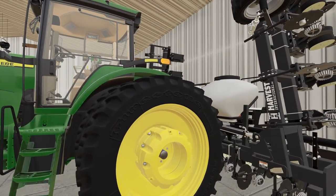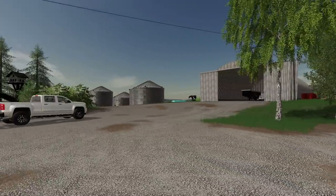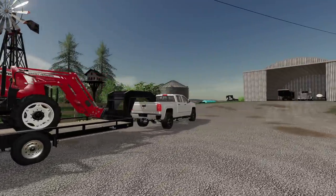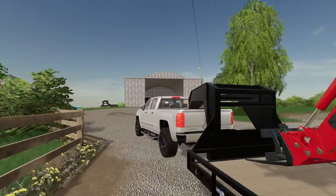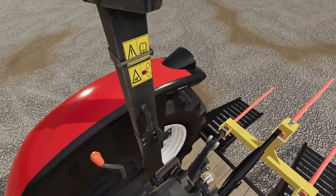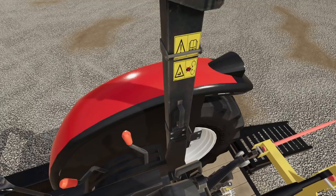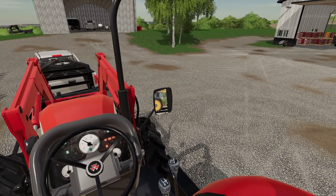I wish I would have put that on before I hooked up the... All right, so I gotta get the Demco tanks. I think I'm gonna try to use my new loader tractor here. That might be nice. Got our ramps put down there. Move the loader up a little bit. There we go.